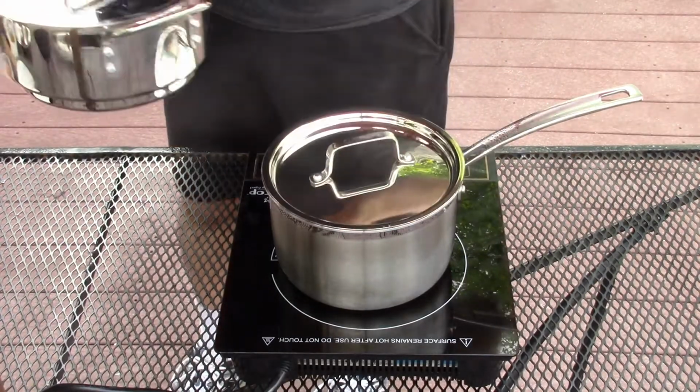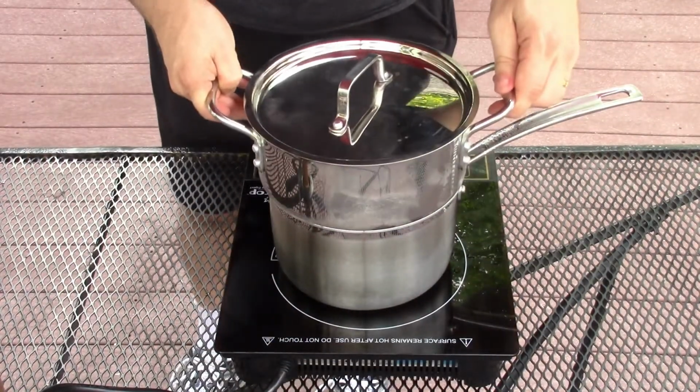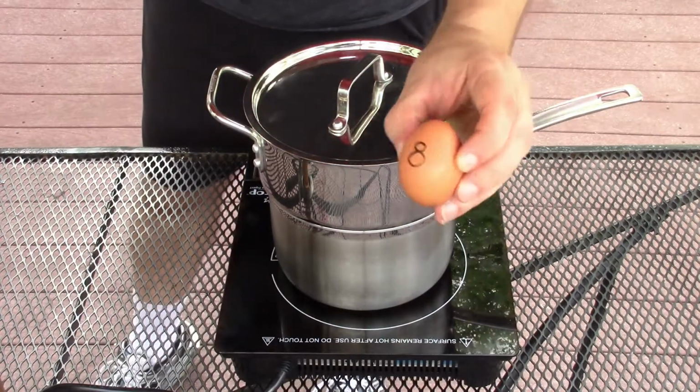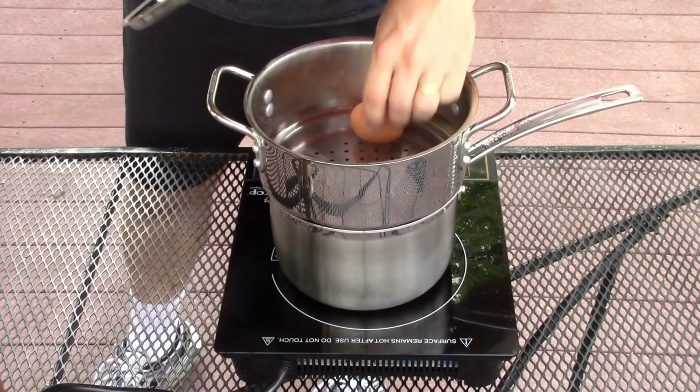Now, once that water is boiling and producing a lot of steam, it's time to put your steamer basket on and get your eggs ready. I'm going to be doing eggs at 2 different times. I'm going to do an 8-minute egg, and I'm also going to be doing a 12-minute egg so that we can see the difference between those 2 times.